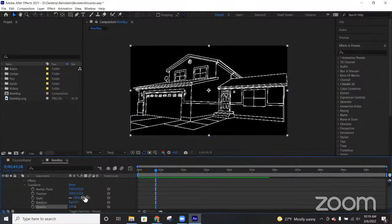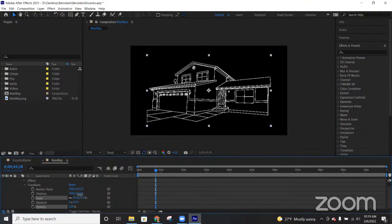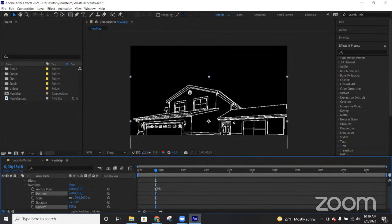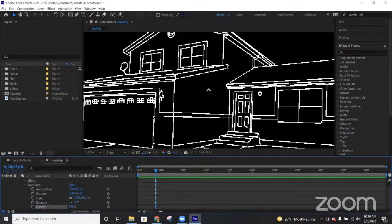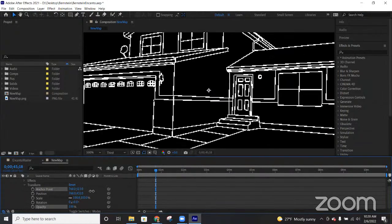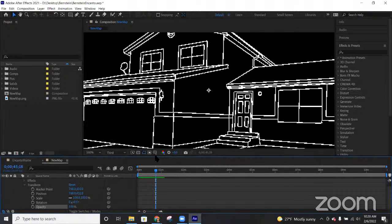You can change the scale, how big it is in the composition or how small it is. You can change the position, so you can move the image around. And you can change the anchor point. And the anchor point is that little crosshairs right in the middle of the composition. You can change where that is. And I'll explain why later, why that might be beneficial.